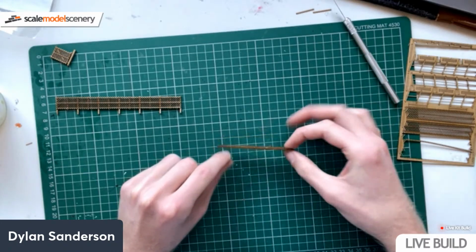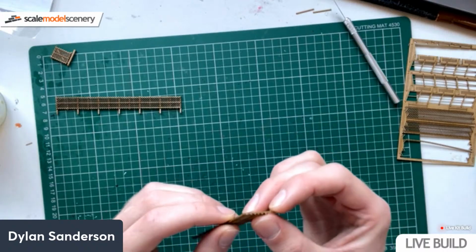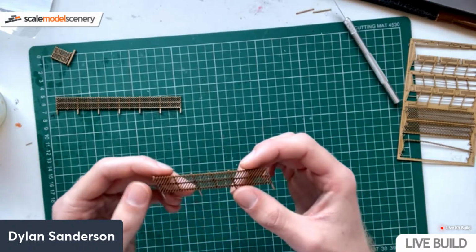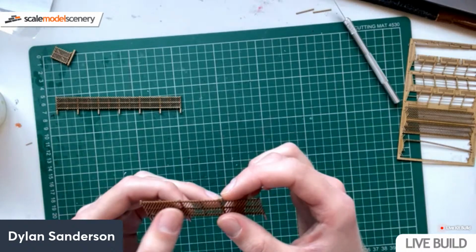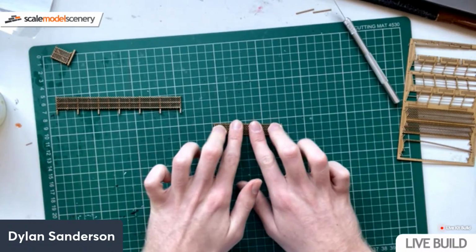And then just press that down, making sure it's aligned to how you want it. Making sure you're happy with how it looks. I know I am, so I'm going to press that down now. Keep it going.